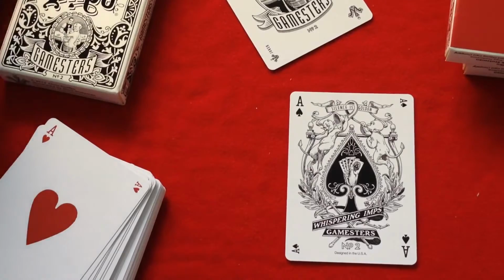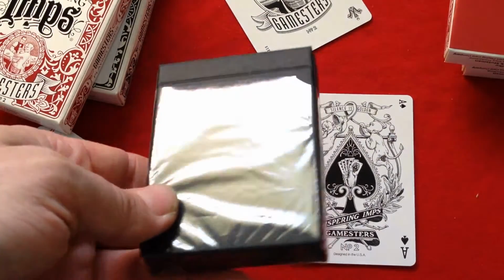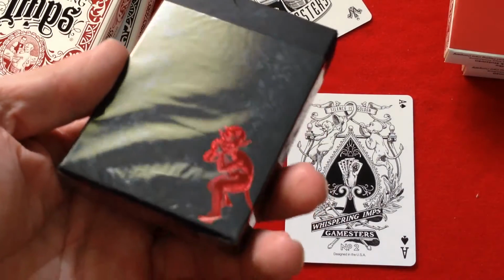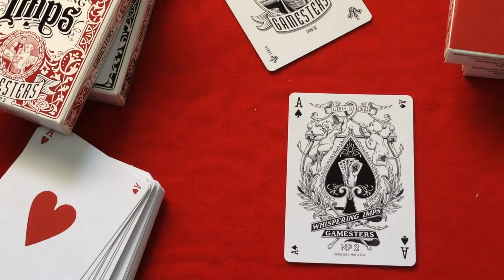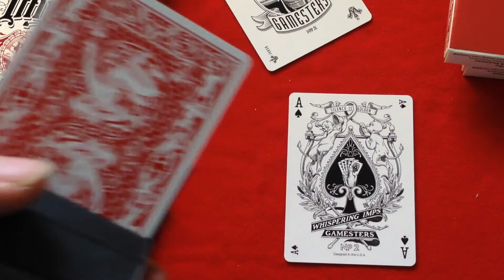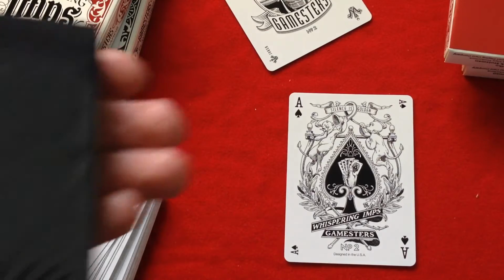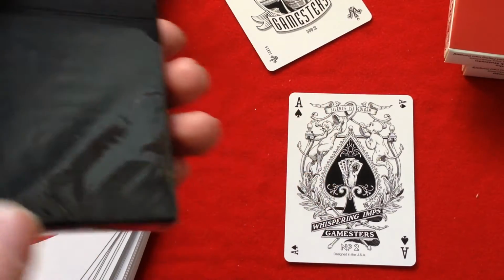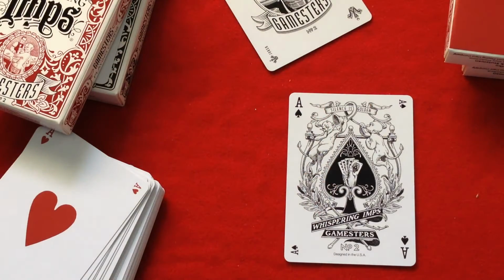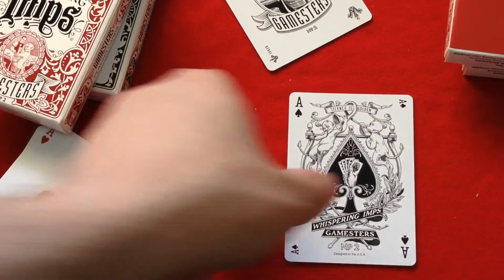But if you look at the original decks, as you can see, it's got a very simple box with an imp on the back, and then the card backs are elegantly designed. So that was intentional. They made the first edition of the box very simple, minimalist, so that the cards really stood out. And this one, the box is really nice and the cards are minimalist. So it's pretty cool.